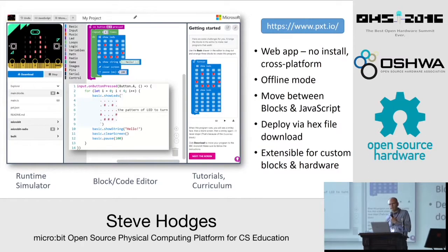So when it comes to programming the device, this is a screenshot of the UI that myself and some of my colleagues in Microsoft developed as part of one of our contributions to the project. So we have three elements here. On the very left-hand side, there's actually a runtime simulator. This is all running in a web app.